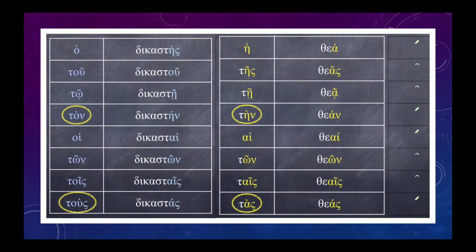Here we see the same pattern on the noun for dicastes and for thea. And in both cases, the article has a grave accent where it would normally take an acute. So we see acute, circumflex, circumflex, acute, acute, circumflex, circumflex, acute, regardless of whether it is an alpha-eta noun or an omicron noun. It's going to have this pattern.